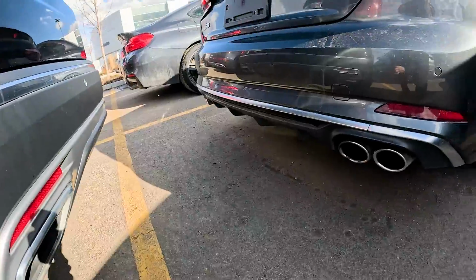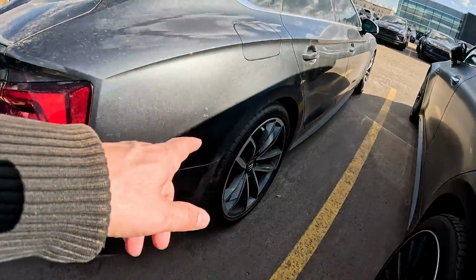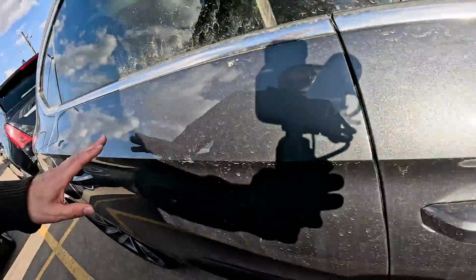Quad tips, obviously two over there, two over here. Beautiful vehicle. Nice sight lines here, absolutely gorgeous. And I would rank this car at a 2.5 out of 5 star.